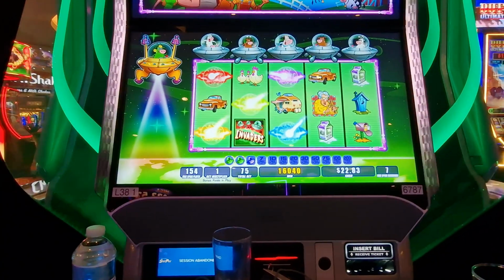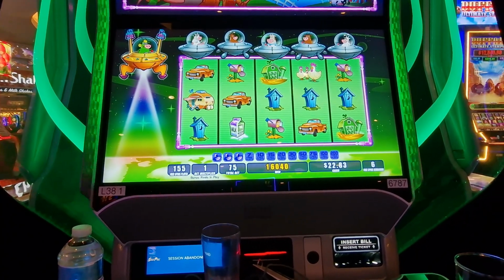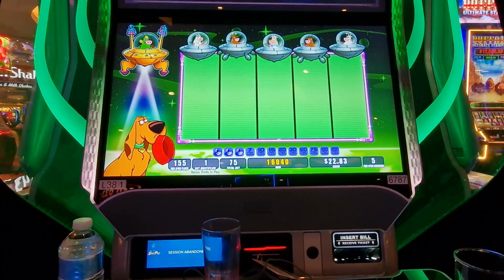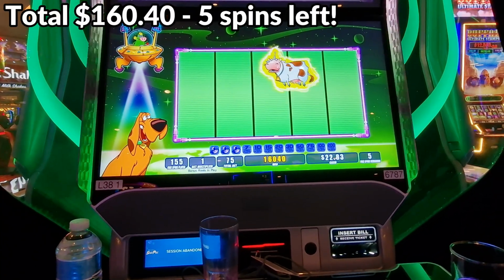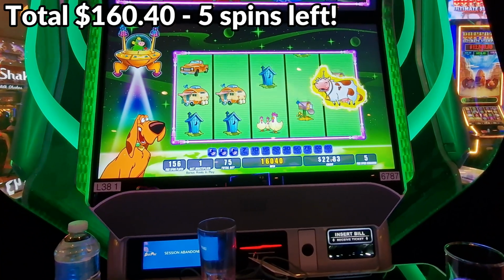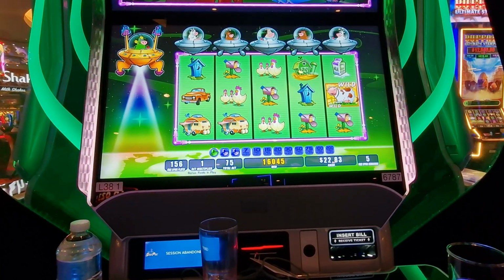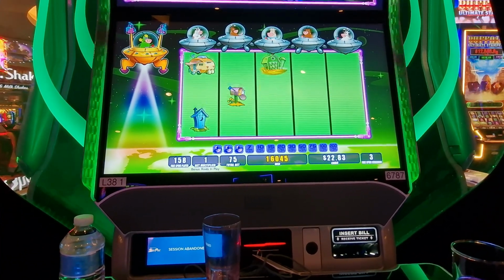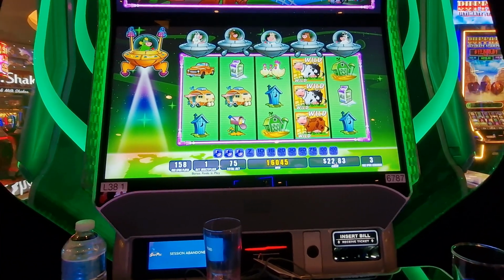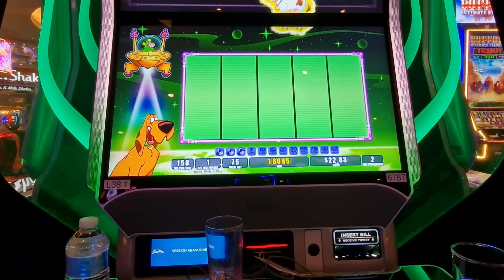So coming to the end-ish now of this bonus. As I said, it was about a 20-minute bonus. We didn't quite get up to the £200 mark. So as you can see, the figures there on the right, so 5 spins left, as you can see, so a total of $160.40 so far. That's the win. That's in the yellow. The white figures to the right of that, that's what I already had in the machine, so I had $22 of my own money in there, so I'll be taking out about $180, $190 when this happens.